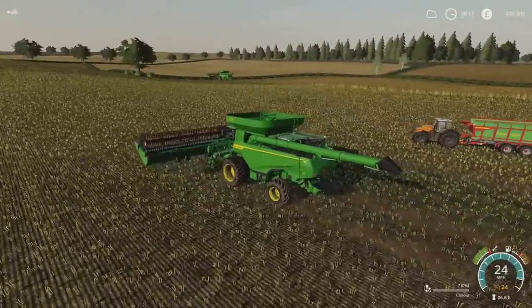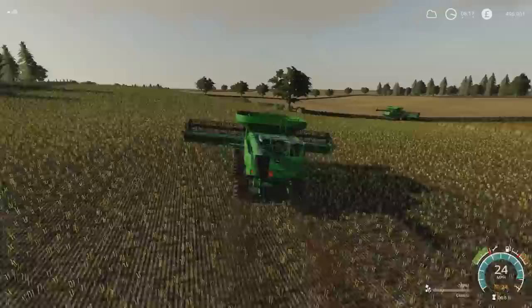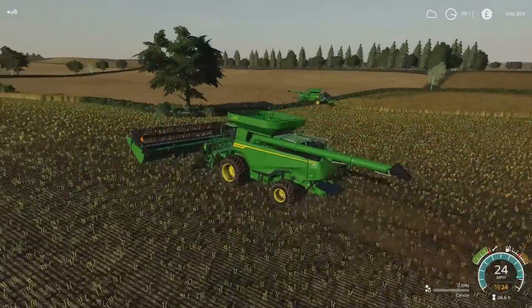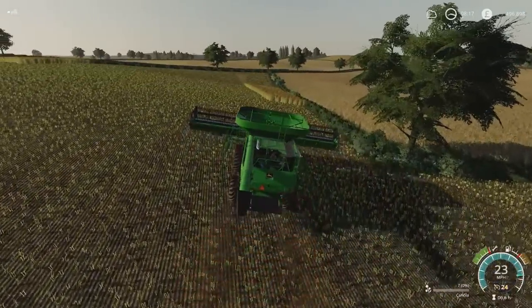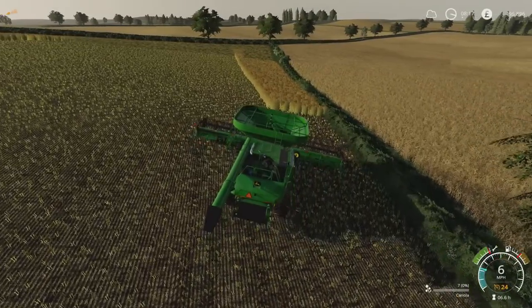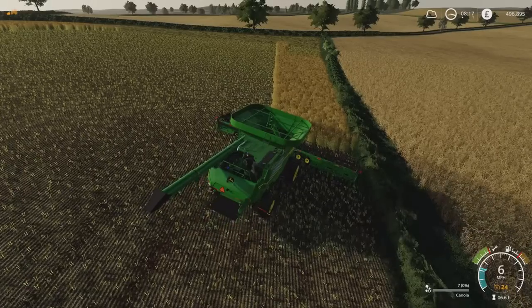It's interesting, it's a big old harvester, and you'd expect it to be able to take a header that big. There seems to be a lot of weight over that front axle. I thought it would be a little bit more balanced than that. But I'm pretty sure these bigger harvesters can take longer headers as well, like 50 footers.